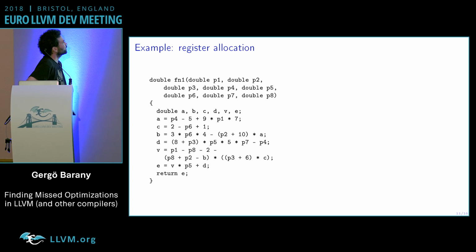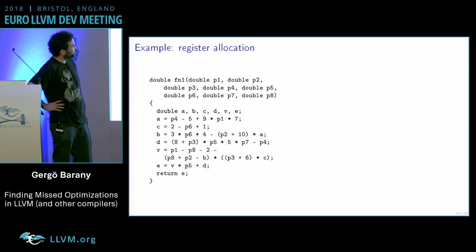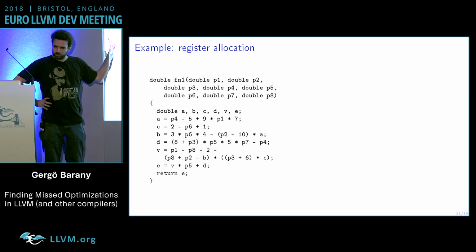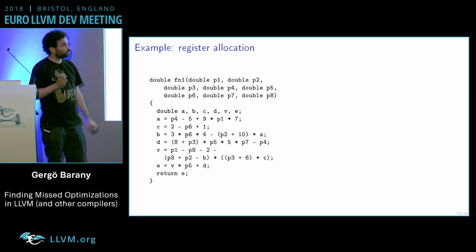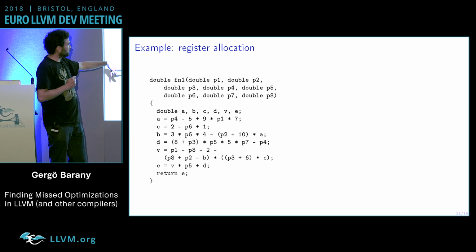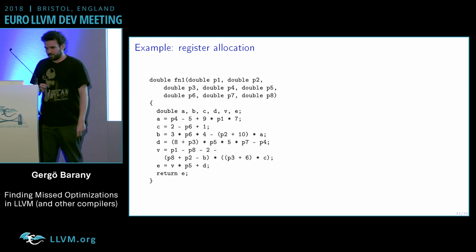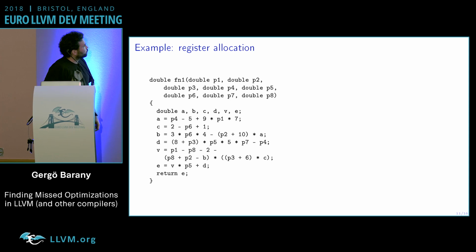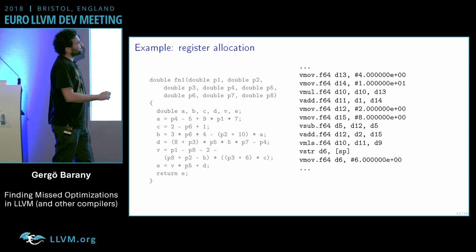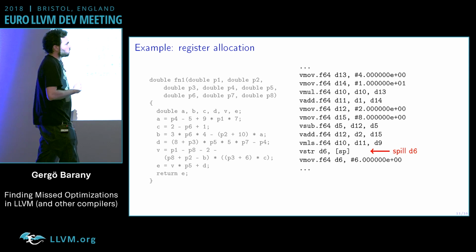Register allocation. This function takes a bunch of doubles and it does a bunch of double arithmetic. It's a bit bigger than the examples before because you have to build up some register pressure if you want to test register allocation. But it doesn't do a lot. It's straight line code. There are no pointers or anything. But in fact, the details are not very important, so I will gray them out. Let's look at some of this code, and in particular, let's look at this instruction here.